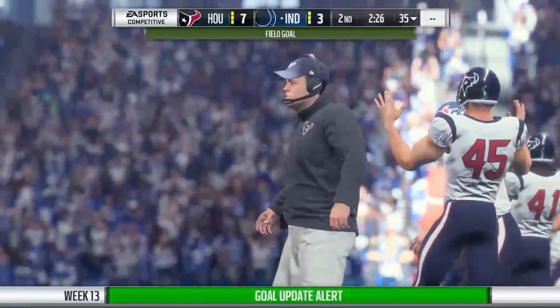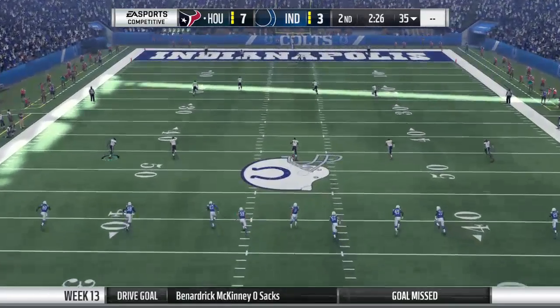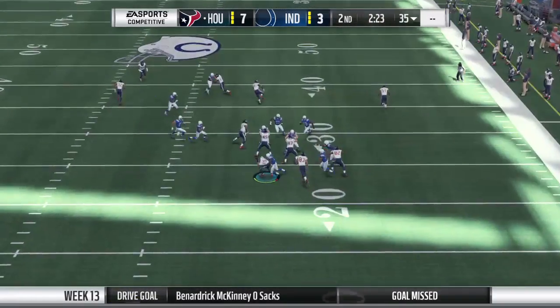A first update now out of Jacksonville. The Jaguars extending their lead to a couple of touchdowns now. Remember to keep an eye on the ticker, of course, at the bottom of your screen for updates on that game and others around the NFL.